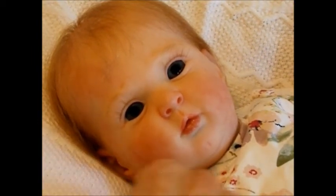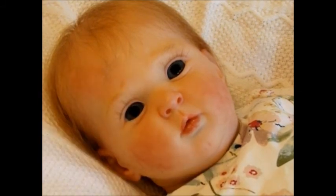I think I've just been having too much fun this morning going through all my baby clothes, which, oh my goodness, I do love doing, seeing all the things I've collected and what would be good for her, because every baby has their own style. Well, I like to give them their own style, and she's just gorgeous. This dress is perfect on her. I love it, absolutely love it.